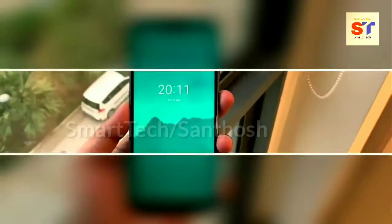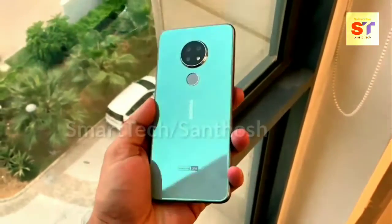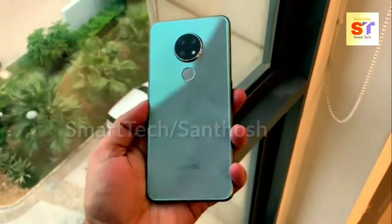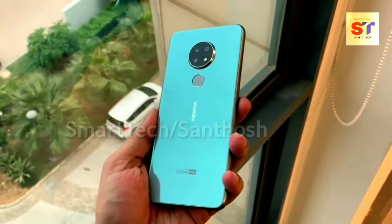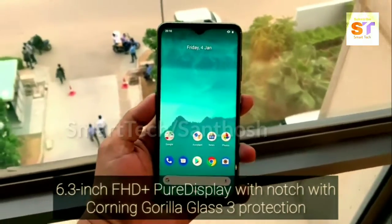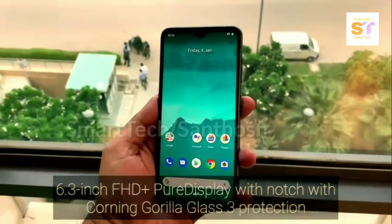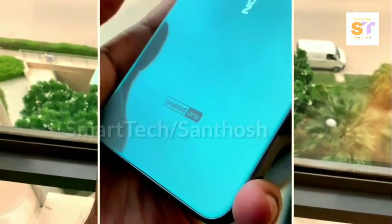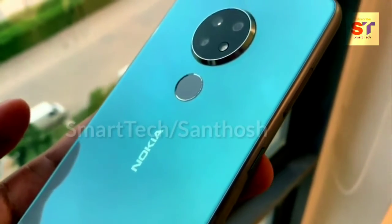The Nokia 6.2 comes as a successor to the previously launched Nokia 6.1 series. The smartphone has the same screen and battery features as the Nokia 7.2, but is different when it comes to camera and other specs. You get a 6.3-inch Full HD Plus PureDisplay with a water drop notch and Corning Gorilla Glass 3 protection on both sides. It has the same brightness level and contrast ratio as the Nokia 7.2.